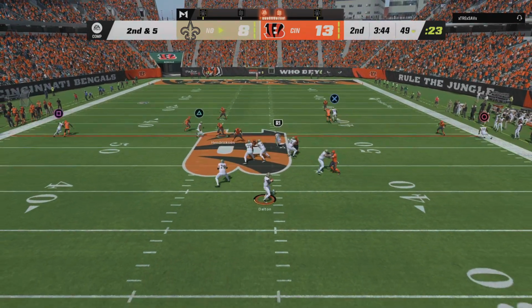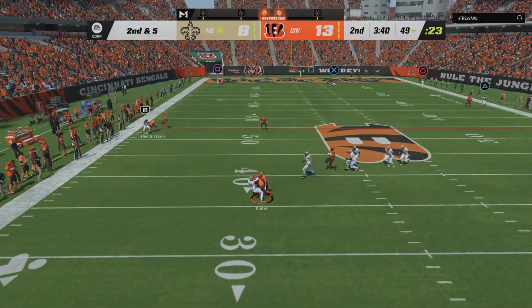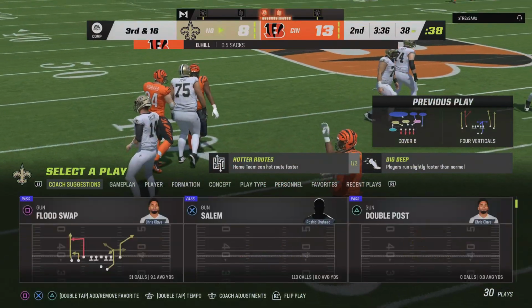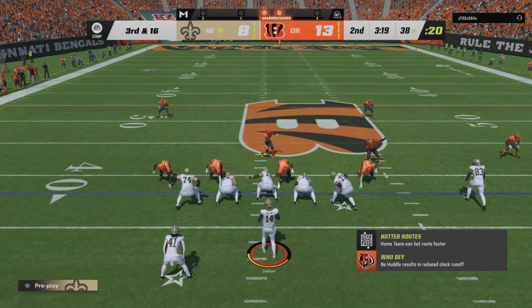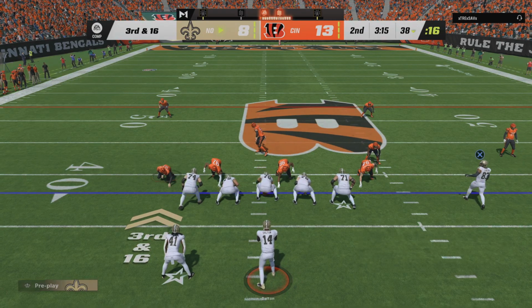So Dalton now, being chased out left. He can't find anywhere to go with it, and he goes down. Multiple defenders getting home there for a loss of 11. And it looks like we've got a dime set here defensively.